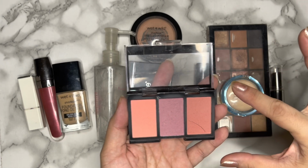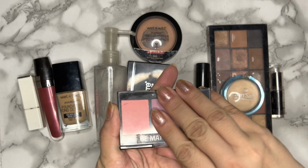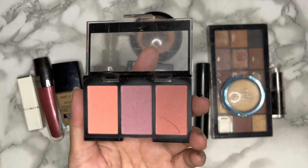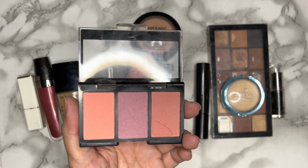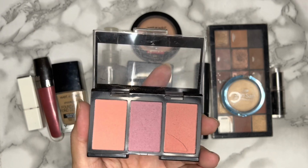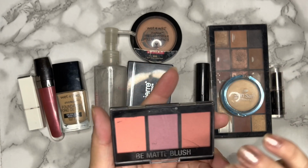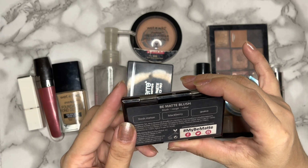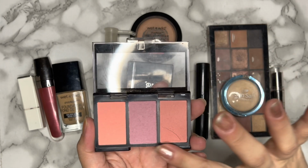So I've used this a lot as part of this project, but as you can see, it doesn't look like I've used it a lot. Well, I don't get a lot of product whenever I work on this. And from the looks of it, it's a long way to go. I probably would need a year to use this up or more, because for each shade, there are 2.35 grams.